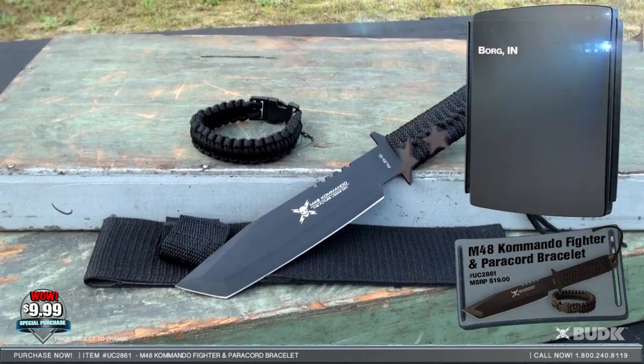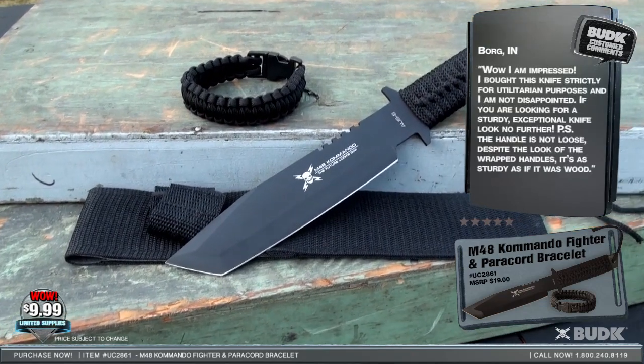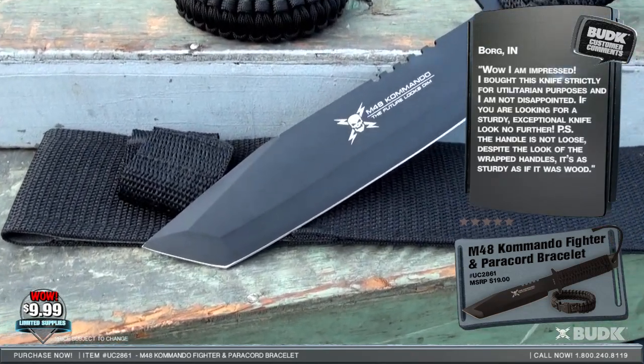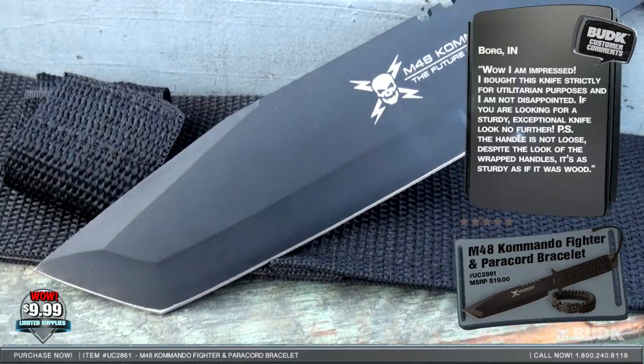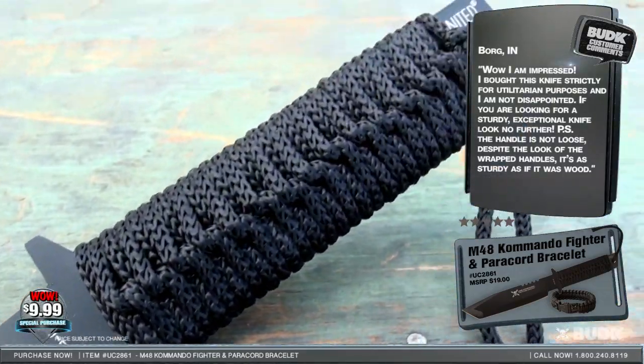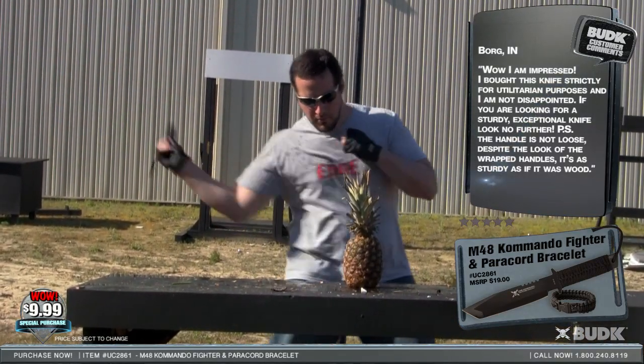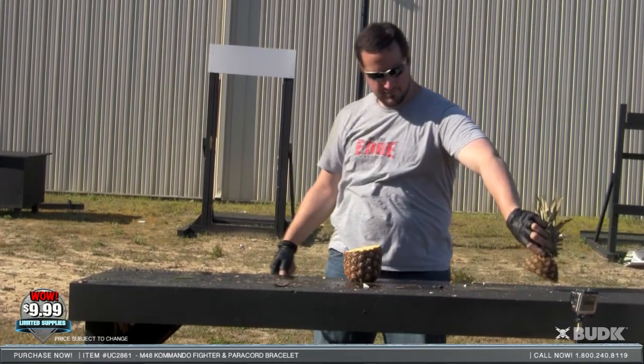Borg from Indiana gave it 5 stars and said, "Wow, I am impressed. I bought this knife strictly for utilitarian purposes, and I am not disappointed. If you are looking for a sturdy, exceptional knife, look no further. P.S. The handle is not loose, despite the look of the wrapped handles. It is as sturdy as if it was wood."